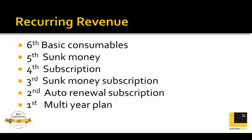And in first place is a multi-year plan, where basically you've signed up for a renewal subscription on a multiple year basis. And a great example of that would be your mobile telephone contracts, where typically you're signed in for 2 or 3 years with monthly payments going out. So that telephone company knows for sure that they're going to get your money for the next 2 or 3 years regardless, and that obviously makes it a very sellable business. So that's recurring income, very important, and we will be coming back to that in some detail.